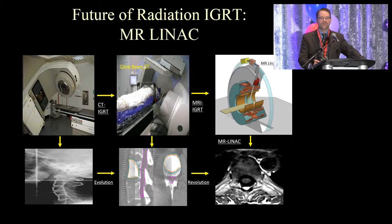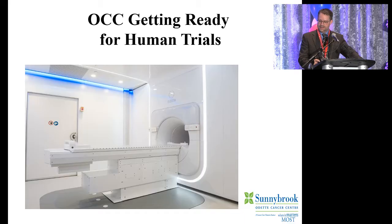Currently, the evolution has been to put a CT scanner on the unit, and that has provided dramatic improvements in the ability to target and localize treatments. However, we believe that the future is MRI. And this is the Elekta Unity, the first in Canada MR LINAC, which has been based in part on an international consortium.